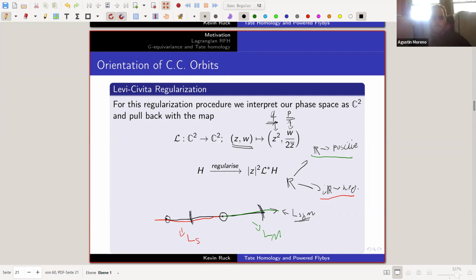Maybe one way to think about it is like taking the double cover. You can think of it like if you're in low energy near the planet, then you have a bounded sort of level set. So it's a branched double cover in the Q variable. Yes, over the Q and the P, so both of them.